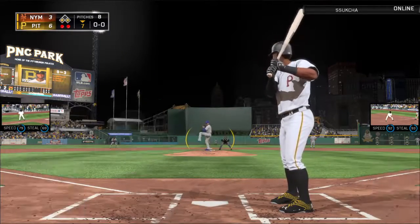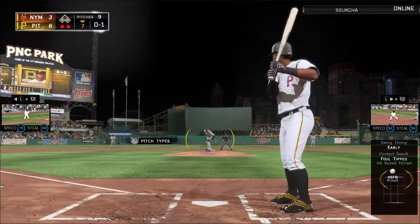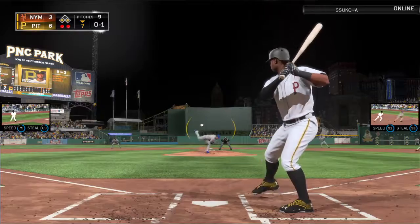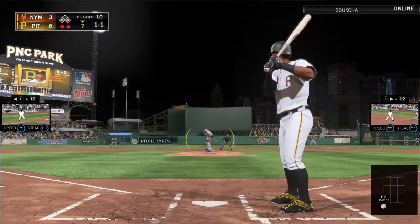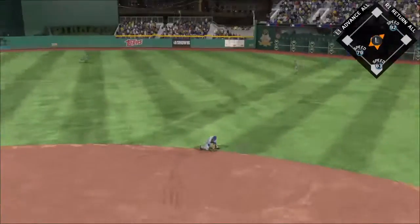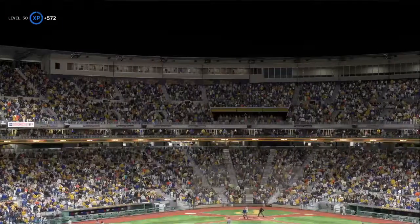Gregory Polanco will stand in. One of the few guys not to join the hit parade so far. Runners at the corners, 2 men out. And there's ball 1. 1 ball, 1 strike. Hit hard on the ground to second. Walker's got it. Throw goes to Reyes for the force, and that'll end the inning.